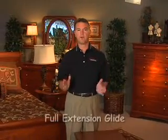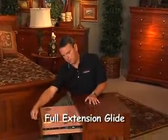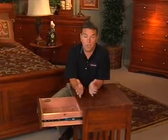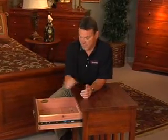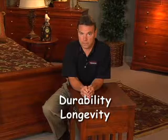Another type of drawer glide that we use in some of our office furniture and also in our adult mission is called a full extension glide. See how the drawer opens all the way, giving you complete access to the back of the drawer? It's a very nice way to do a drawer, and we do this in our adult mission collection, which we'll cover here in a little bit. I think it's the best mission collection in the country today. So that is another type of glide we use. Again, we do all these things to create durability, create longevity in our home furnishings.